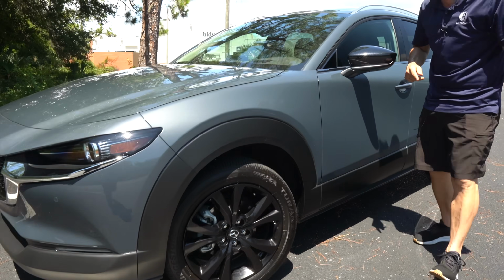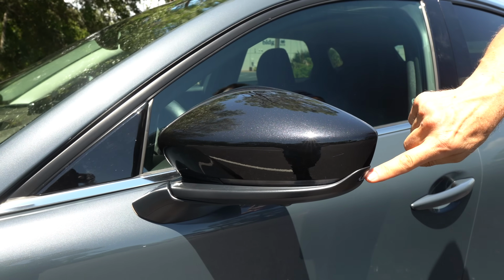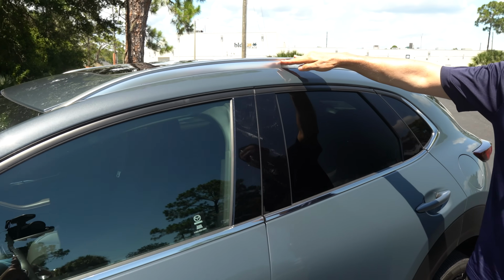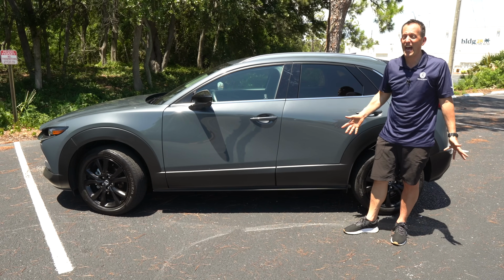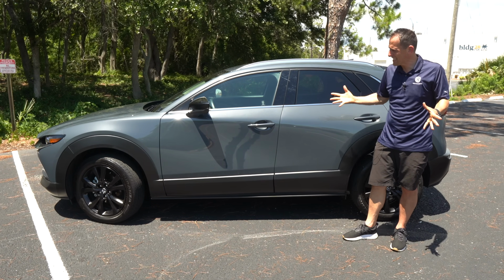Now, working our way down the side, you do have metallic paint, black paint on the mirror caps, your LED turn signals. We have a standard size sunroof, and you do have these nice, sleek roof rails that have an aluminum silver finish to them, color matched on the door handles, and then a lot more of that cladding. The cladding is what really kills it for me. But everything else, very sleek.